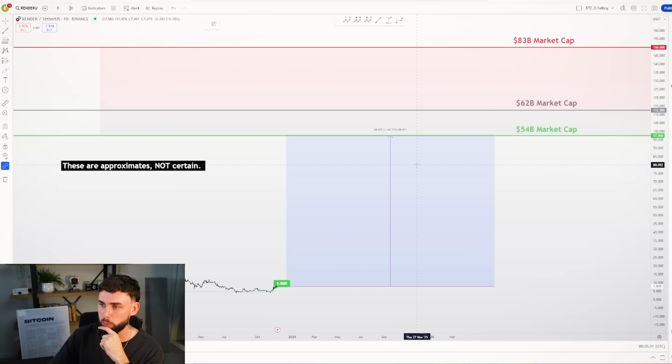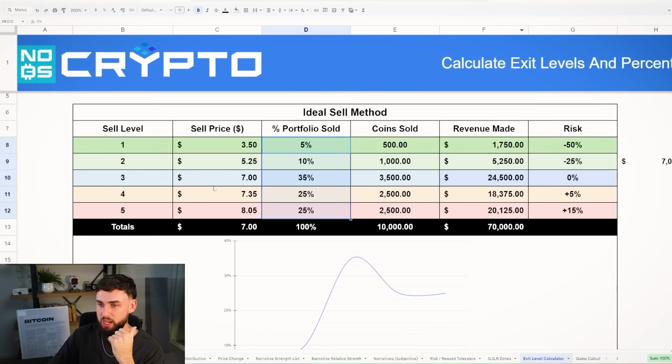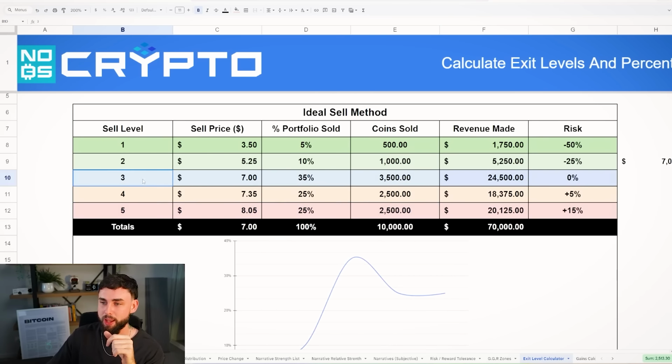So this one could probably, in my opinion, go to about a 12 or 13x on the top of the green zone. Now, the top of the green zone is also the bottom of the gray zone, so you don't really want to be here if you can. But if your last sell level, sell level 5, is that very top price, it's okay, but you don't want to make that top level your average sell price, the blue marker here, because you'll have to have some of these sell levels higher than that level.